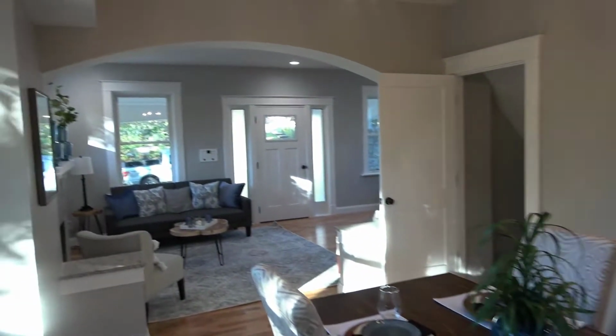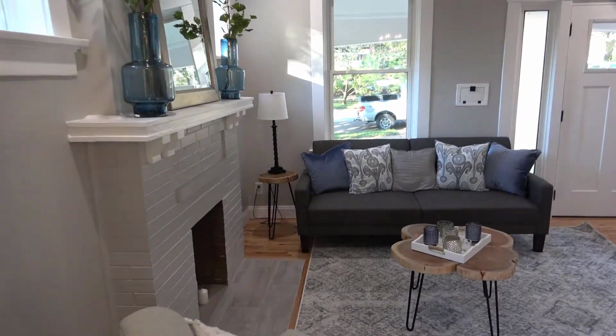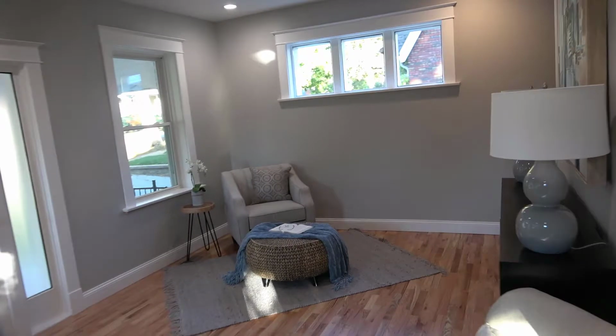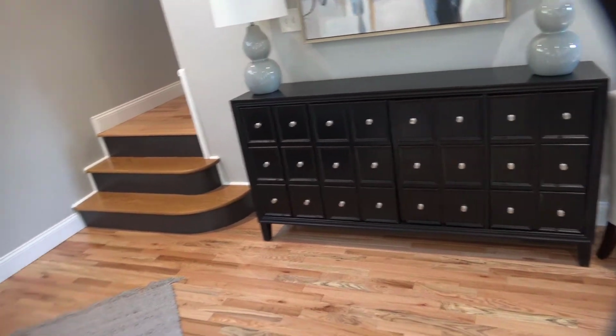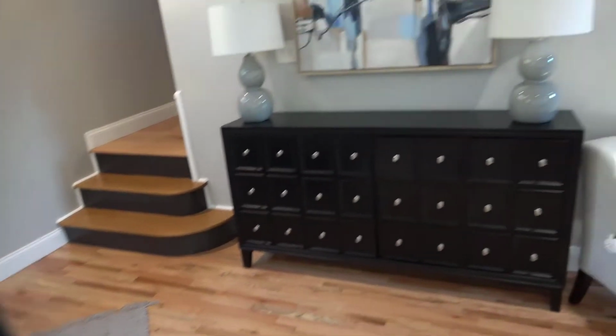Staging really helps with this house for sure. Kind of figure out where I'm going to put my couch or my TV, and even small little things like putting a chocolate cabinet right there to match the chocolate risers for the stairs. Small little touches like that really made this house stand out.